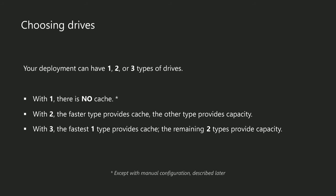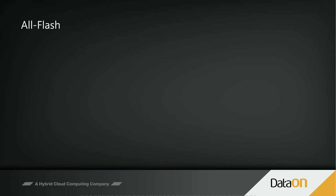So as I said, with one, there's no cache with just SSDs or NVMes. Or you can do it with cache in another type of media, such as another NVMe, another hard drive, or another SSD. With three, basically, you have one type of cache, and then you can have two types that provide different types of capacity. So I'll show you that in the next slide.